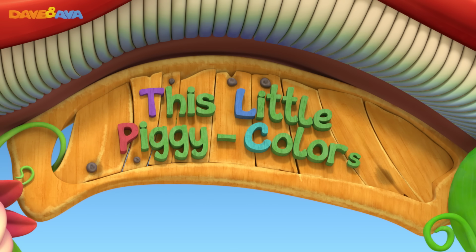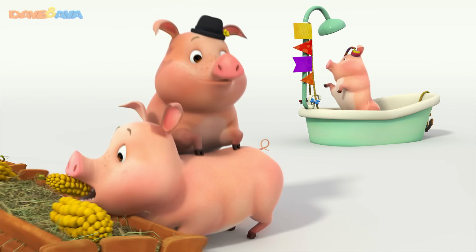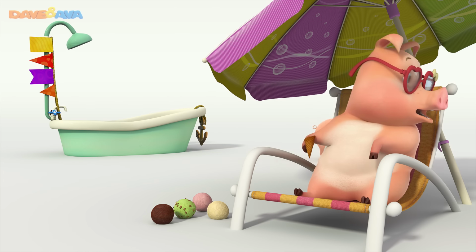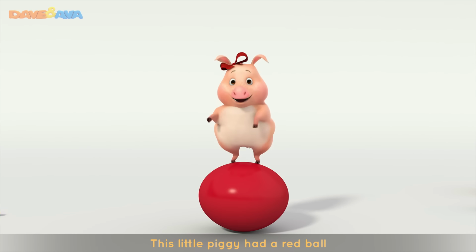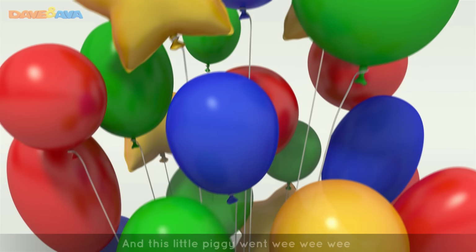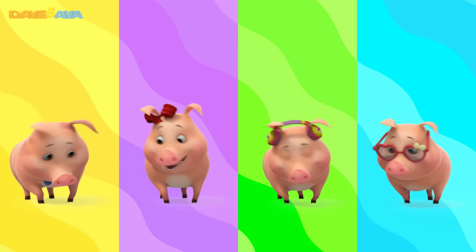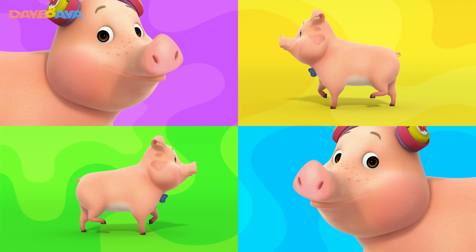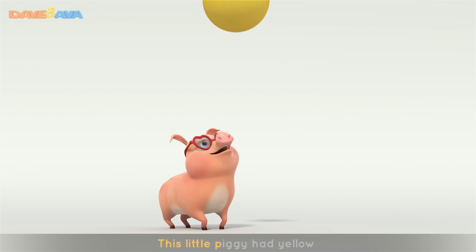This little piggy colors. This little piggy had a red ball, and this little piggy had green. Had an orange ball, and this little piggy had pink. And this little piggy went wee wee wee all the way home. All the way home. This little piggy had a blue ball, and this little piggy had brown. And this little piggy had yellow.